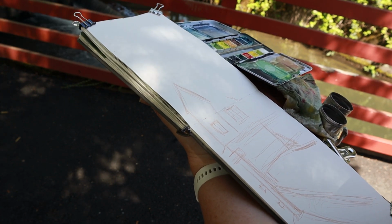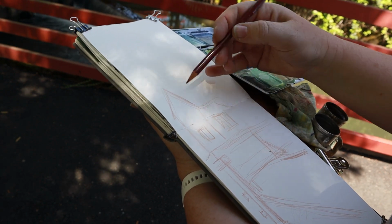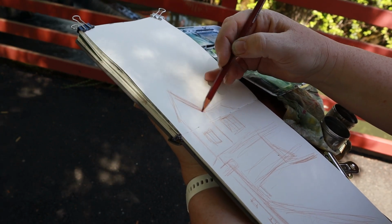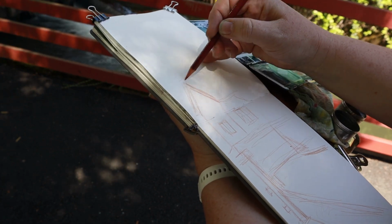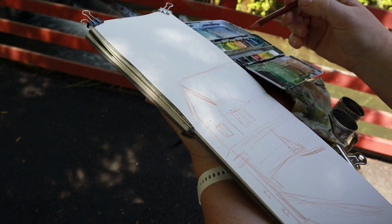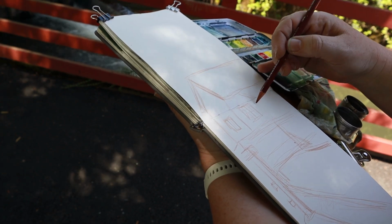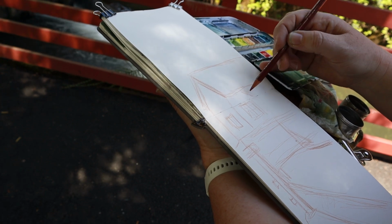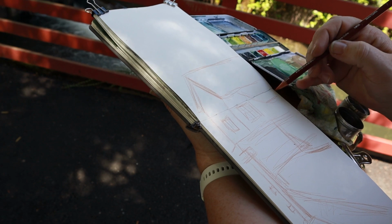Take that out. So I'm gonna have to simplify this. There's a lot of information going on in this landscape I'm looking at. But that's another thing about painting, is sometimes you can really go with all the detail in the world, but other times you need to simplify it so that it makes sense.